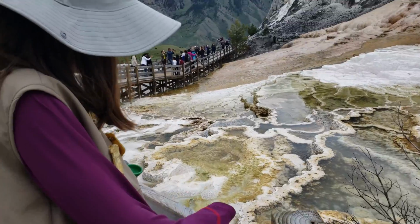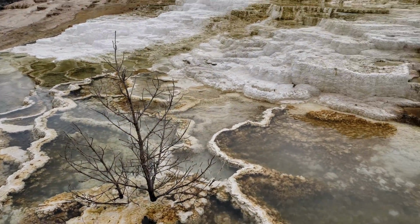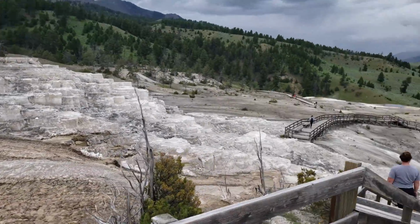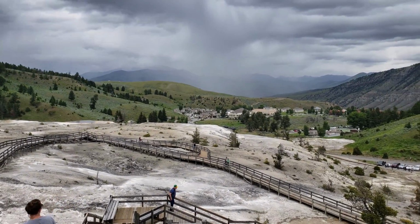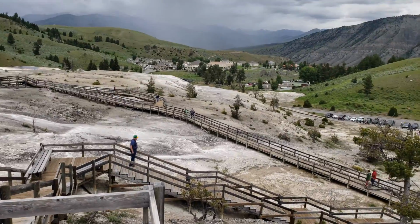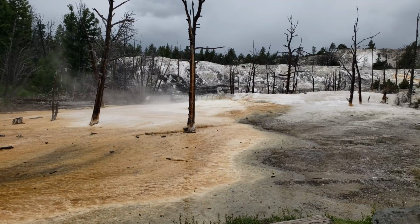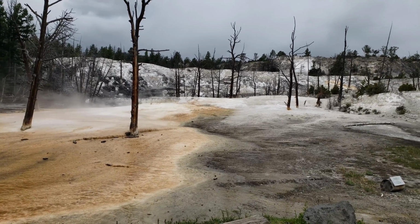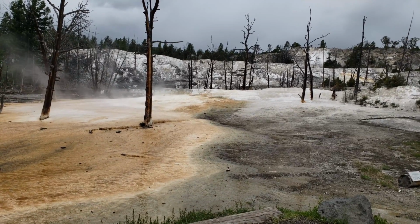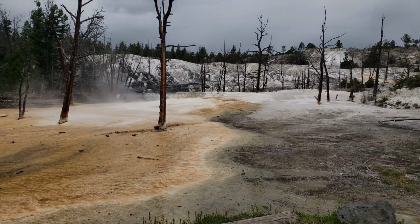Can you feel the heat coming off it? Checking out all these awesome terraces. Yeah, we got some weather moving in, don't we? Ooh. Looks like winter time, but it's not. This is the terrace named after all three of our daughters. Angel Terrace.